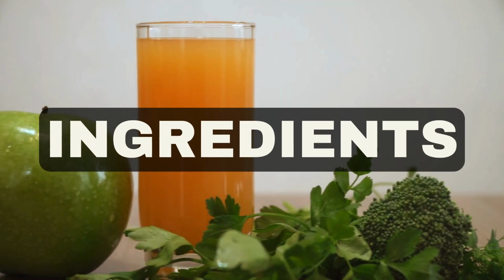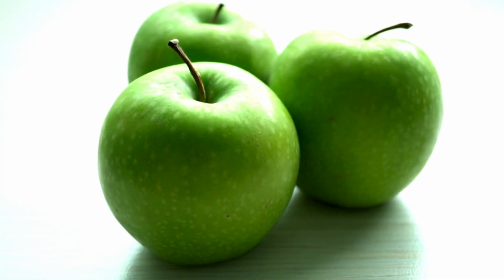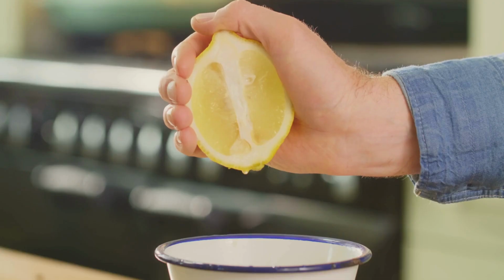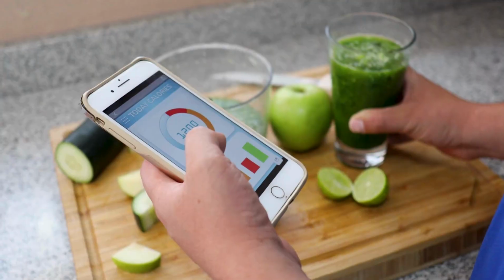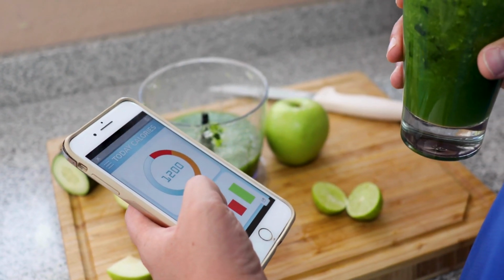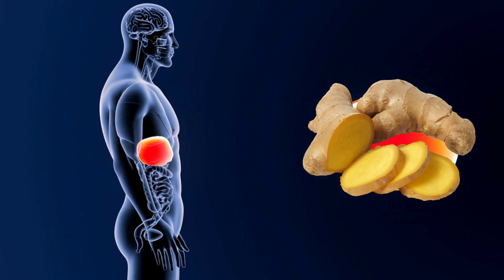Kale and apple juice. Ingredients: 2 cups kale, 1 green apple, 1 cucumber, juice of half a lemon, a small piece of ginger. Kale is high in fiber and low in calories, while ginger can help boost metabolism.